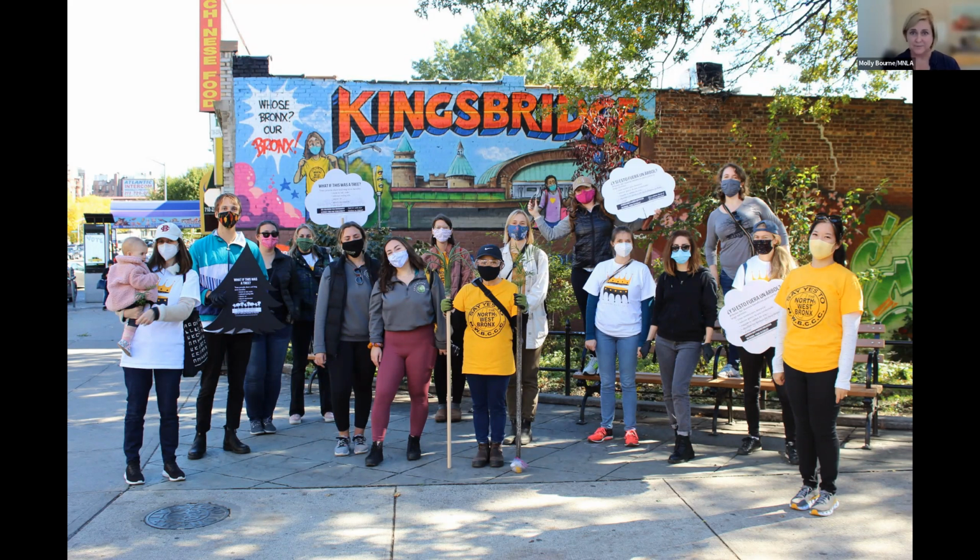And so this is us doing some outreach work in Kingsbridge with the community, where we worked during COVID, obviously, to really work with the community to help clean up and also help them create this mural. So that heart of working with communities is at the heart of our practice. So again, that's a little bit about our firm. I'm sure you guys can ask other questions later.